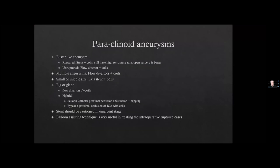For paraclinoid aneurysms, if it's a Bristol-like aneurysm, if it's a ruptured one, we use stent combined with coils. But for this treatment, there is still a high re-rupture rate. So open surgery still is the better choice. For the unruptured one, we can use flow diverters combined with coils. For the multiple aneurysms, we can also use flow diverters combined with coils.